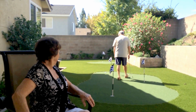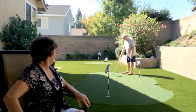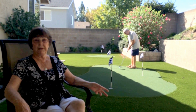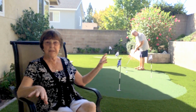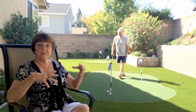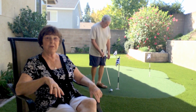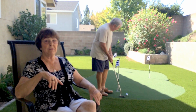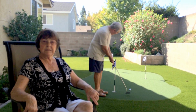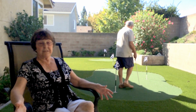As you can see, he's having fun now. But I'm just really happy with it. Even more excited that we put a putting green in. So if you can put an activity in the backyard like this to draw your family together, even ones in my family that do not necessarily like to golf, they'll be getting involved, and there'll be some competition. System Pavers did a beautiful job of putting this in, and as you can see.